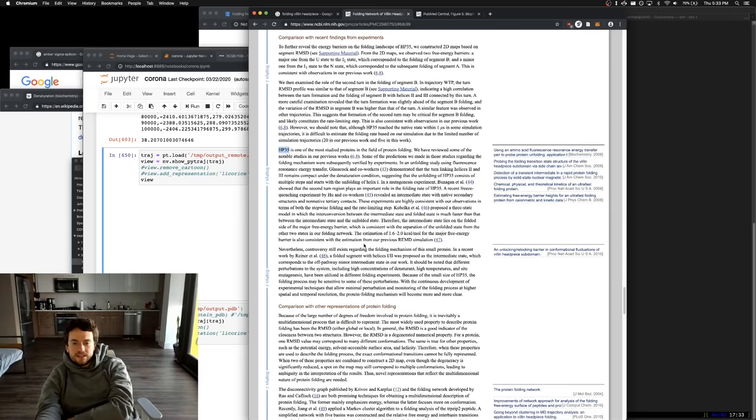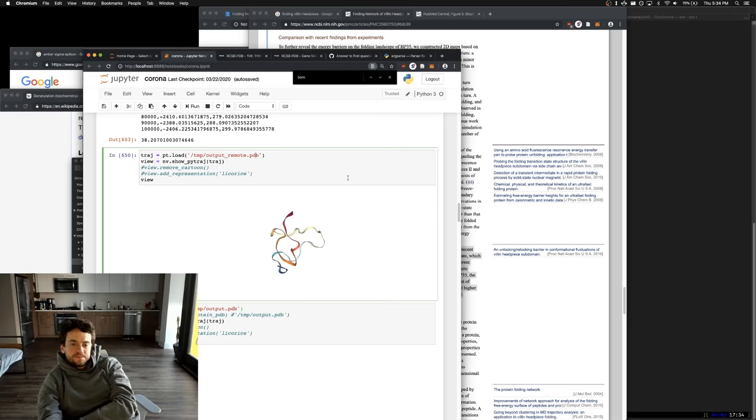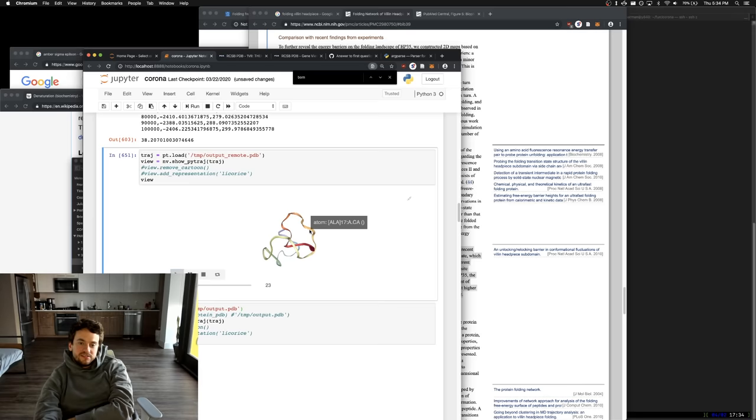Nonetheless, controversy still exists regarding the folding mechanism of this protein. If you have the folded structure, you can use RMSD as a metric to see if you're heading in the right direction, bro. We could do that, but that's cheating. I mean, I don't know. Maybe we should do that. Maybe that's what we'll do on Can We Fold a Villin Protein Part 2. Perhaps tomorrow.